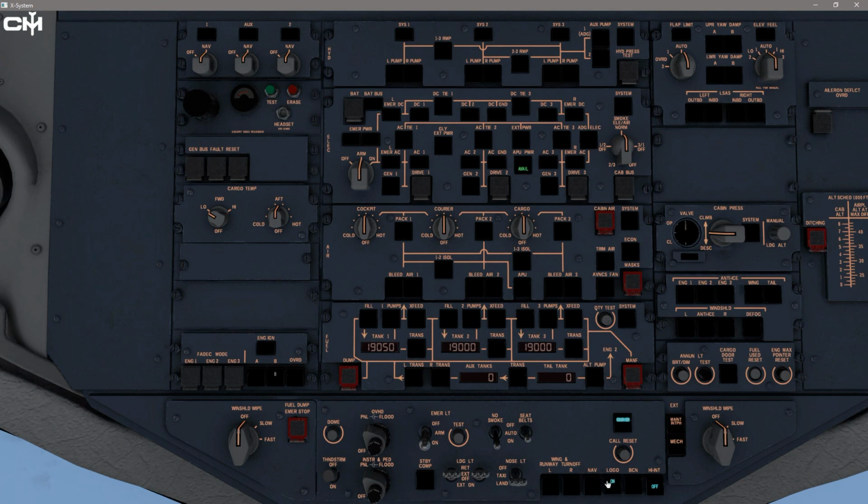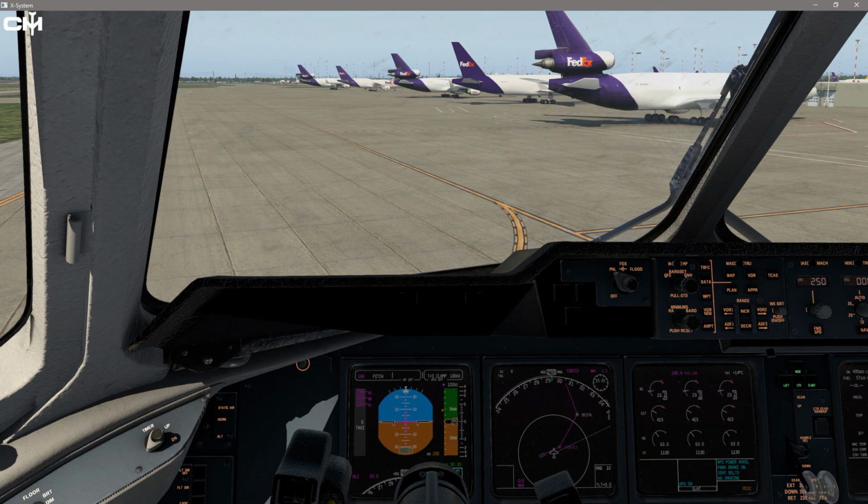What else we got here? Logo light, we don't really need it. High intensity lights can stay off for the moment. We don't need to do the FedEx mode switches because we're in the right mode anyway. And pushback is completed. And we just need to verify that taxi is on our PFD, which it is right here. Now we already have our taxi clearance. We already know our route.